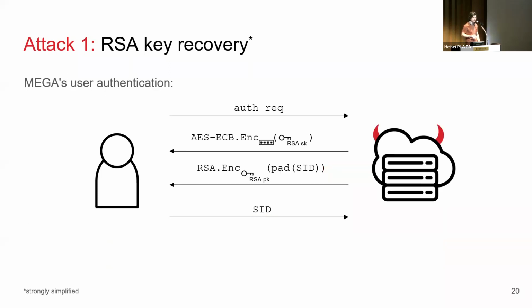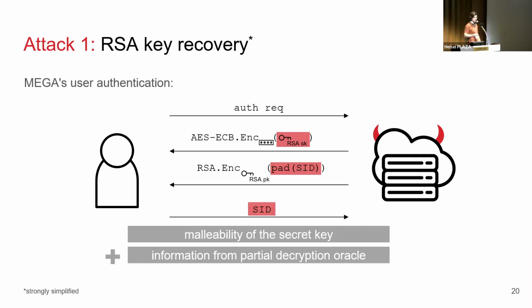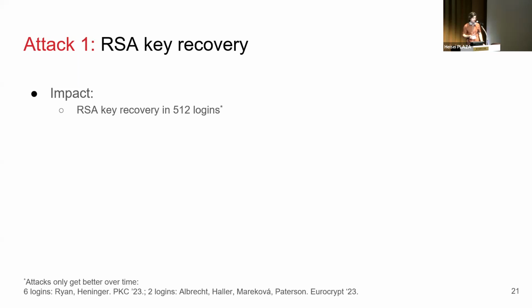So putting this together to an attack, the server can exploit that RSA secret key ciphertext is malleable and change full AES-ECB blocks, ciphertext blocks, and then observe how the client uses this partially garbled key through the partial decryption oracle. And it turns out that if the server picks the right values for a session ID, this allows the malicious cloud provider to perform a binary search for the RSA secret key of a user. So the impact of this attack is that a malicious provider can recover a user's RSA secret key in 512 login attempts. This was later improved substantially to 6 logins and 2 logins.